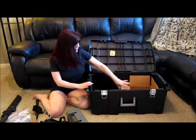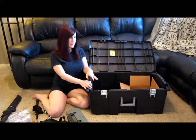So our box is still partially empty. This is so that we can fill it with canned foods and bottles of water in case we need to leave quickly.